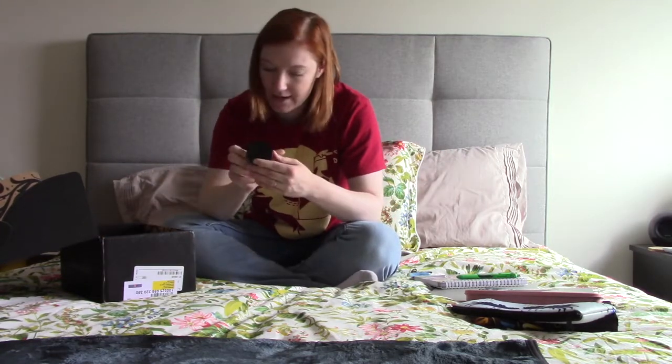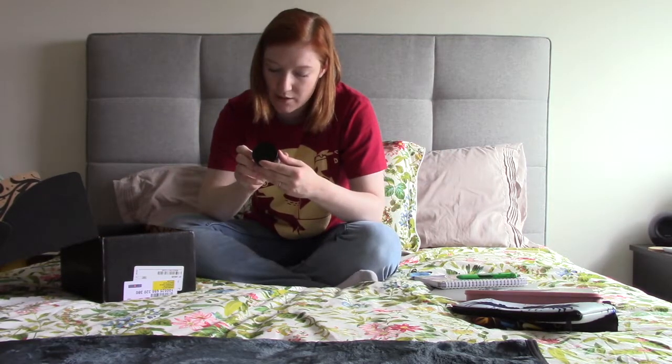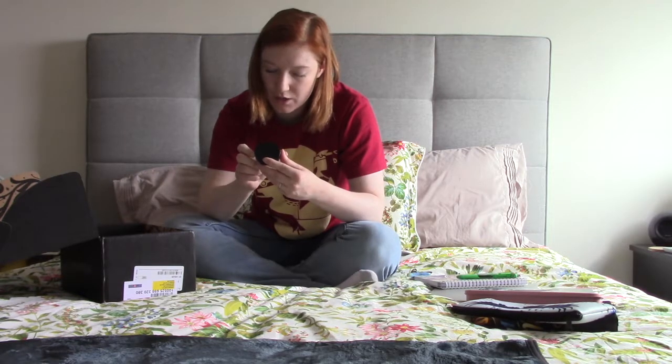Next up, we've got a candle that says Thomas Cresswell. It's chocolate coffee, and it's a Fairyloot exclusive.